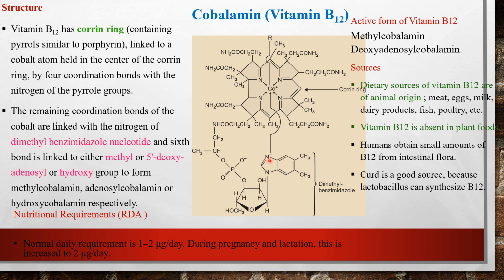one nitrogen from the dimethylbenzimidazole nucleotide. So one attachment is through this nitrogen, and the sixth bond is linked to either a methyl or 5-deoxyadenosyl or hydroxy group to form the methylcobalamin or the adenosylcobalamin.